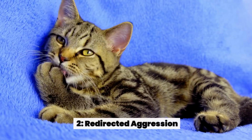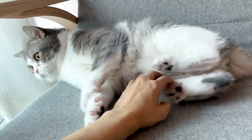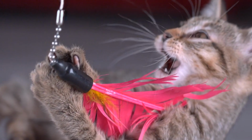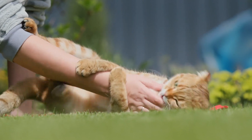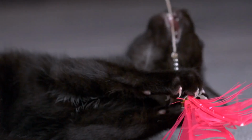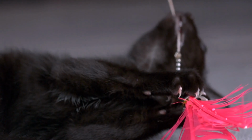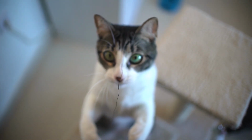2. Redirected aggression. Redirected aggression is another common reason for sudden, seemingly unprovoked biting. This occurs when a cat is aroused or agitated by something they can't directly interact with, like another animal outside the window, and they lash out at the nearest person or pet. This type of aggression can be particularly confusing because it appears to come out of nowhere.